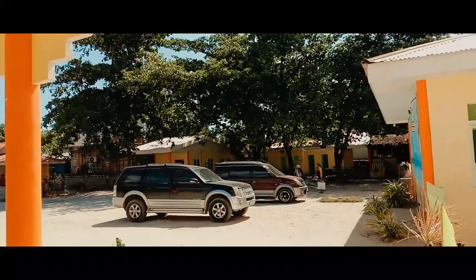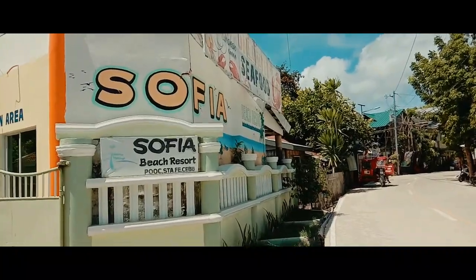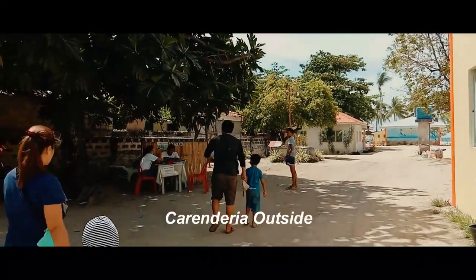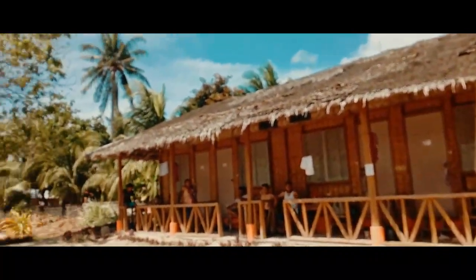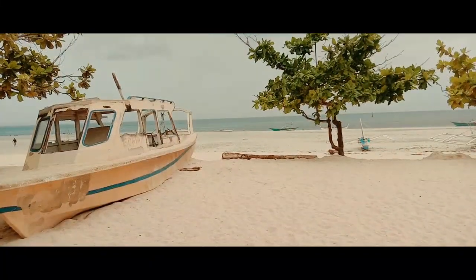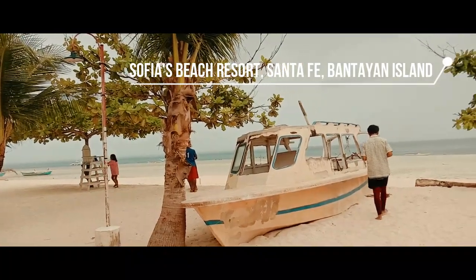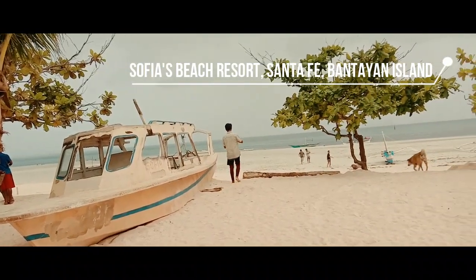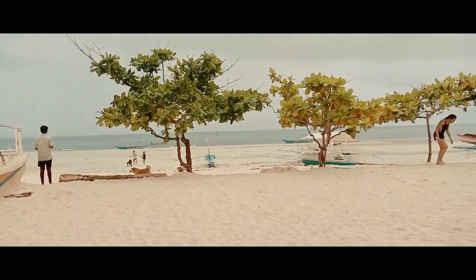And this will be your view from the outside. Hello world, hello Philippines, welcome to Sofia Beach Resort here in Buot, Santa Fe, Bantayan Island, Cebu. There's also a cafeteria outside where you can eat. As you can see, the white, purest sand beaches you can find here at Bantayan Island, Cebu.